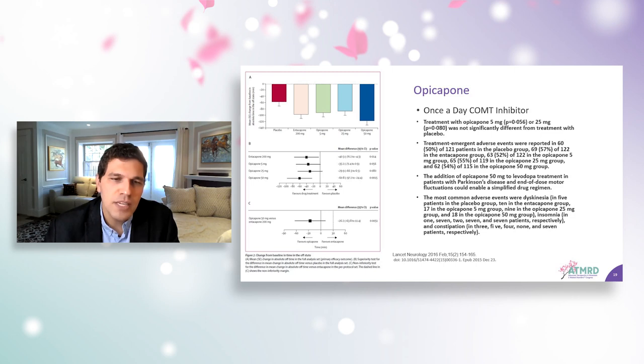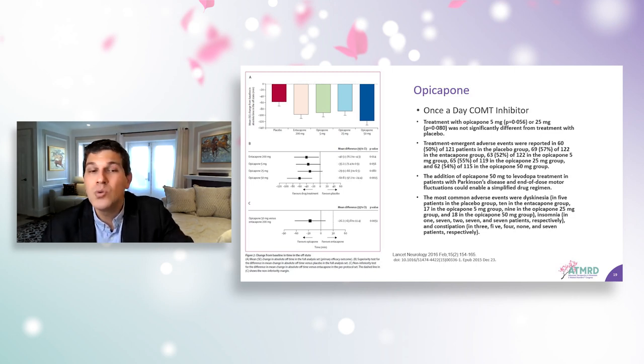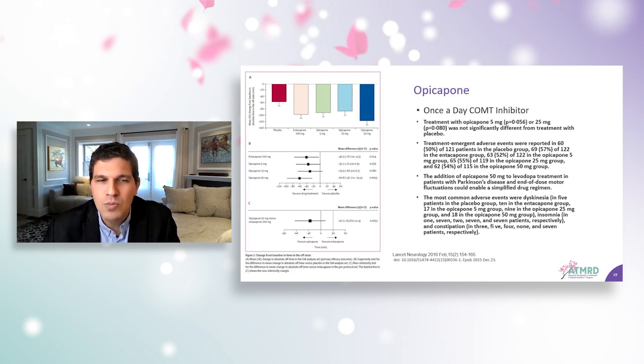But the addition of opicapone 50 milligrams to levodopa treatment in patients with Parkinson's disease and end-of-dose motor fluctuations could have, based on the once a day dosing, the idea behind it was that rather than have to give entacapone with each dose of carbidopa-levodopa, which was the case with the previous studies, this once-a-day dosing, logistically based on overall pill burden of patients that are already taking so many meds in Parkinson's disease, may have been helpful in simplifying drug regimens.